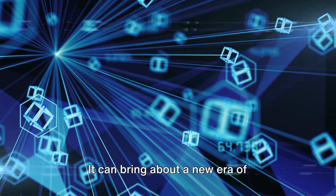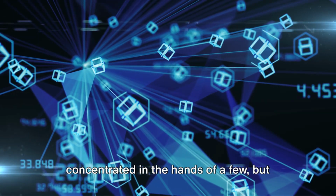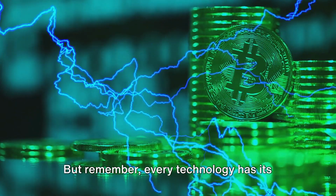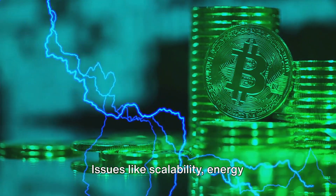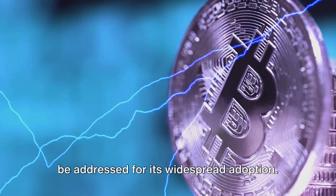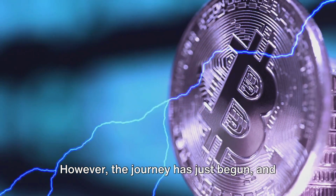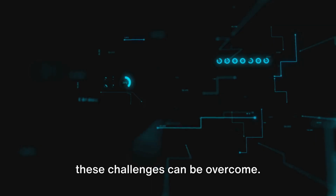It can bring about a new era of decentralization, where power is not concentrated in the hands of a few, but distributed among many. But remember, every technology has its challenges, and blockchain is no exception. Issues like scalability, energy consumption, and legal frameworks need to be addressed for its widespread adoption. However, the journey has just begun, and with continuous research and innovation, these challenges can be overcome.